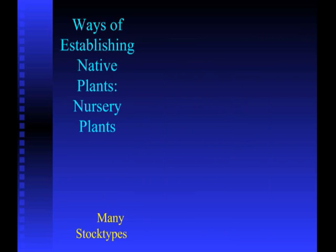Well, this is one of the slides that didn't make it through, but the point of this slide is there are just many different, what we call stock types of container plants, which are named for the type and volume of the container they're grown in. They can be from as small as 10 cubic inches to all the way up to 5 to 15 gallons, and even in some cases ball and burlap, which you've probably seen at your local nursery, plants are used for specific purposes.